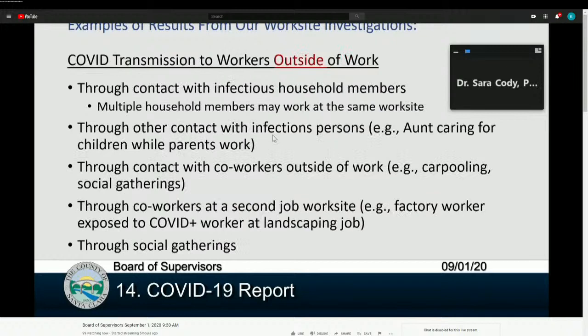The second example is where we see infections among workers, but we actually don't think the infection was acquired at the work site. We think the infection was actually most likely acquired somewhere else, and that might be in a number of different ways. One is in the household, but they're diagnosed at work and are sort of associated with the work. And sometimes this may even look like a worksite cluster. For example, if there's a number of folks from the same household who are at the same worksite, we see this not uncommonly at construction sites.